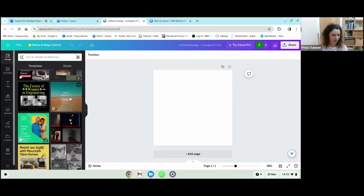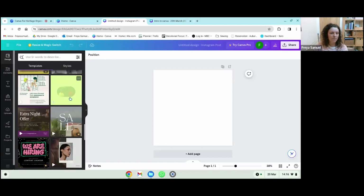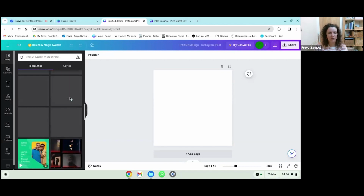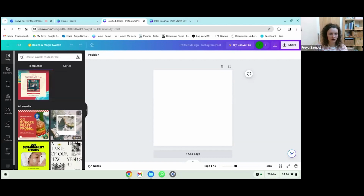So just to give you a little taster, a little scroll, we've got lots that have got video features. Oh, and by the way, that's a good point. If it's got this little crown, that means you can only use that with your Pro account. If it doesn't have the crown, then it's free to use in the free version of Canva.